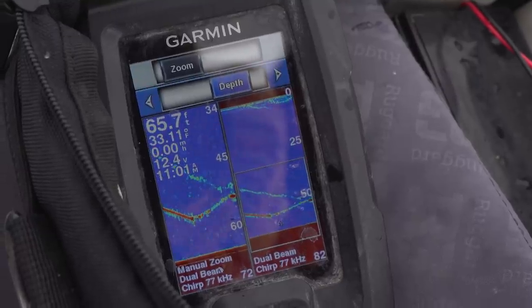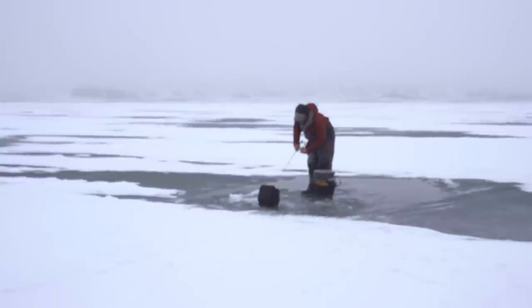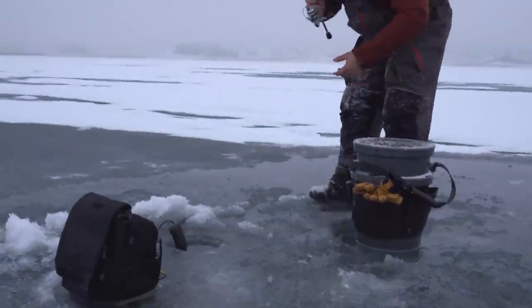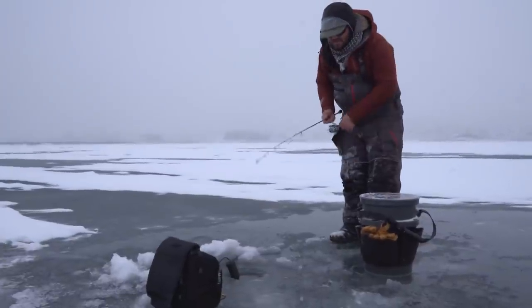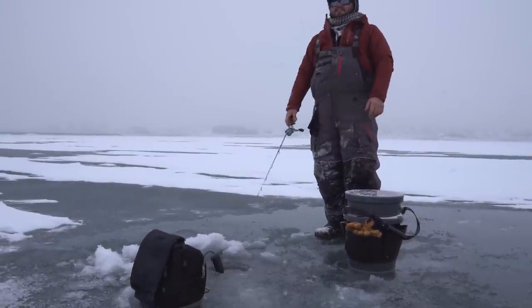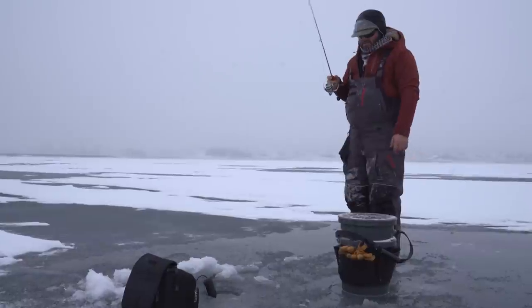We saw a few fish on our finders. You could see them on the graph. We could get them to chase our hooks. We were fishing in like 60 feet of water. They'd chase our hooks up, sometimes all the way to the hole. They just wouldn't bite. Okay, he's gone. Well, that's about how she goes here. I guess you win some, you lose some.